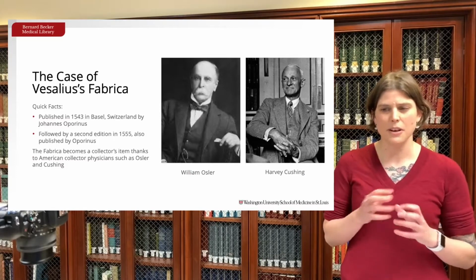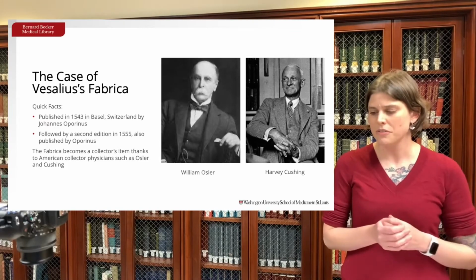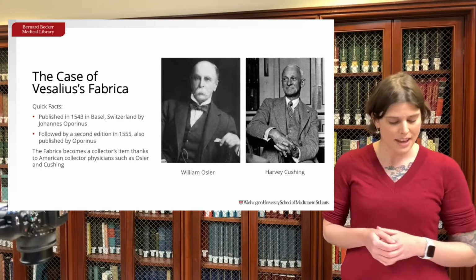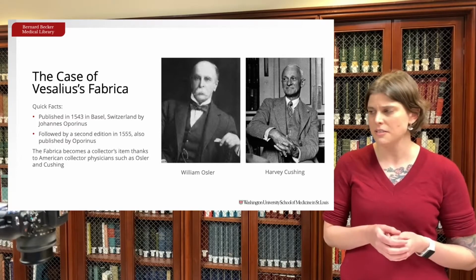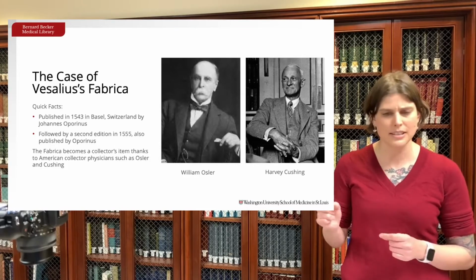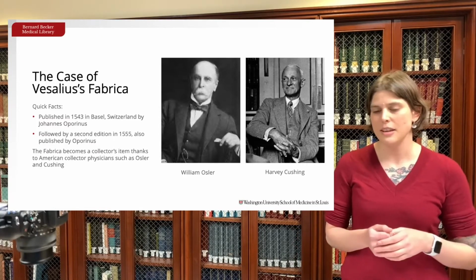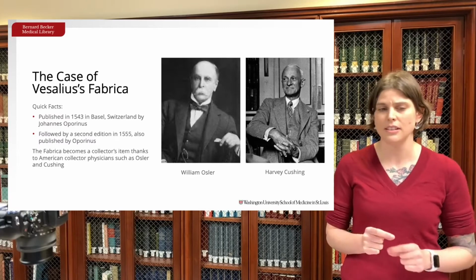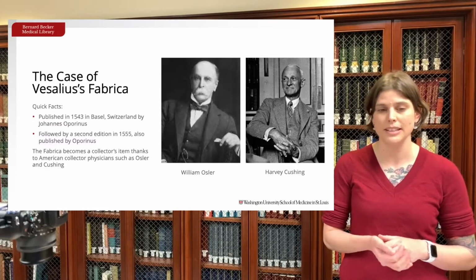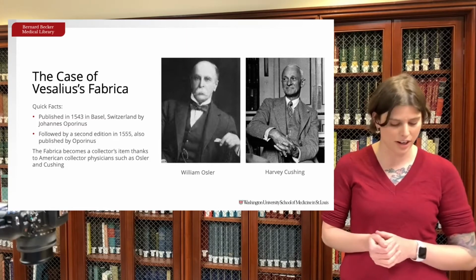But it wasn't just a prestige coffee table book. A few years ago, a group of historians did a survey of all of the copies of the 1543 and 1555 editions of the Fabrica that they could track down. And they noticed that these books were used pretty extensively by the physicians who owned them. They noticed that annotators were writing in the margins about here's what Galen says and here's what Hippocrates says. They were writing about what Vesalius's contemporaries said. And they were also really engaging with the text, not even necessarily the illustrations. So this was a practical work. This was something that the anatomists of the time would really use. They didn't just set it into their library as a prestige book to show how learned or how wealthy they were.